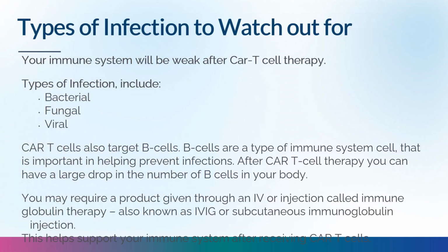Your immune system will be weak after CAR T, and you will be at risk of getting an infection. It can take up to 2 years after treatment for your immune system to work normally. Infections can be bacterial, fungal, or viral. They are most often passed on from person to person, but they can also come from plants, soil, the outdoors, from animals or insects, tainted or undercooked food, or from germs that live inside your body.